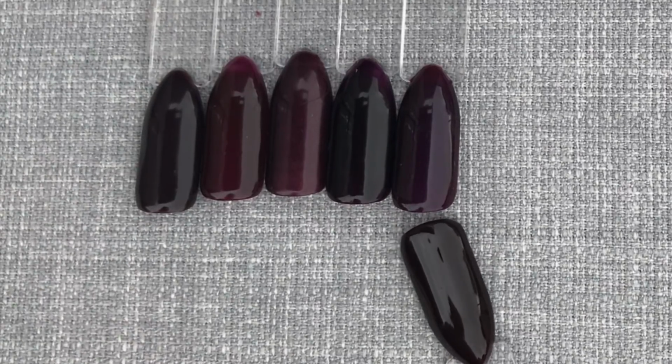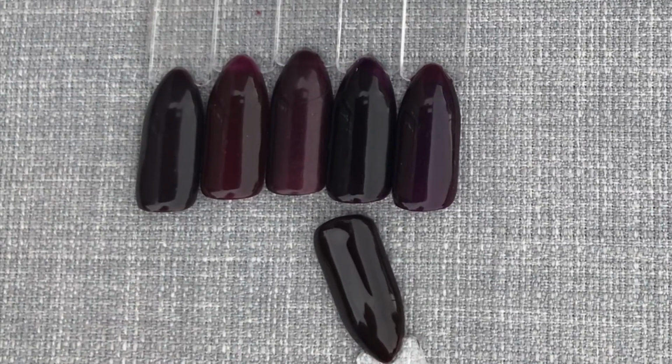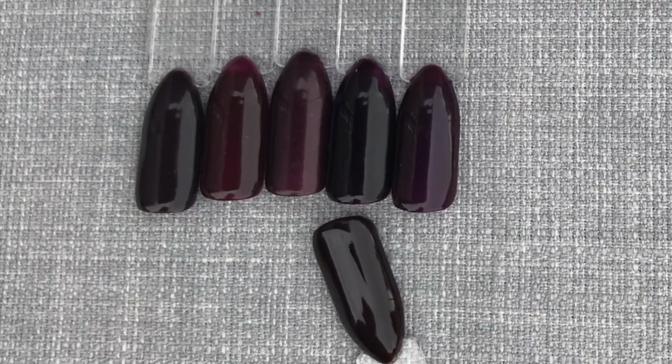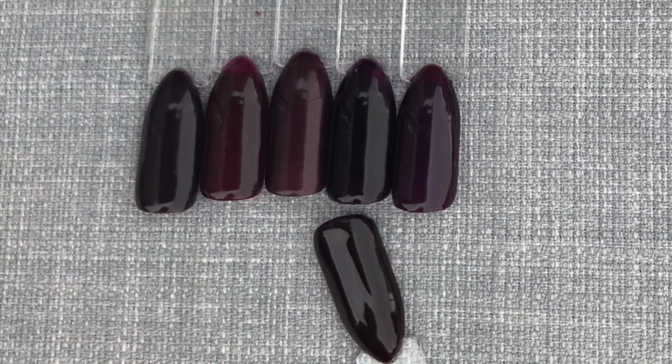So I'm just going to compare it against some of the classic shades that we have here. The first shade we have here is Plum Paisley, and the one beside it is Dark Dahlia. So these two shades both have a gorgeous deep bluey purpley plum shade to them, whereas Black Cherry, even though it looks very black on screen, if you look at it closely it's a very, very dark reddish plum.